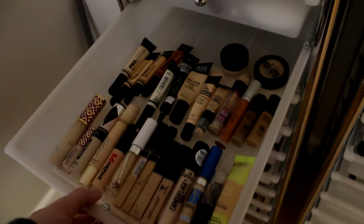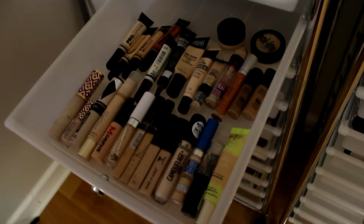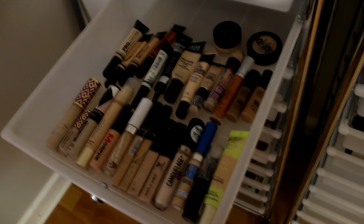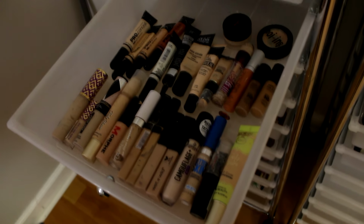This is my concealer drawer. I know, but I have a lot to cover up in my life. I would like to tell you guys I just need to clean this drawer out, and I don't use a lot of this. But I use pretty much almost every single thing in this drawer.